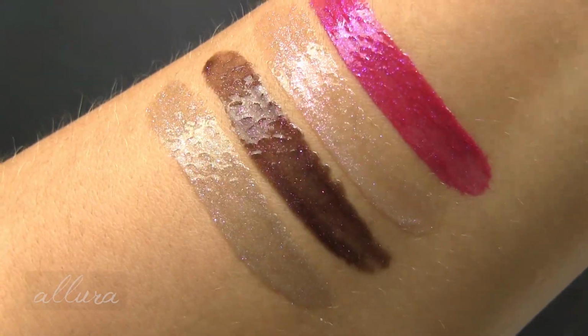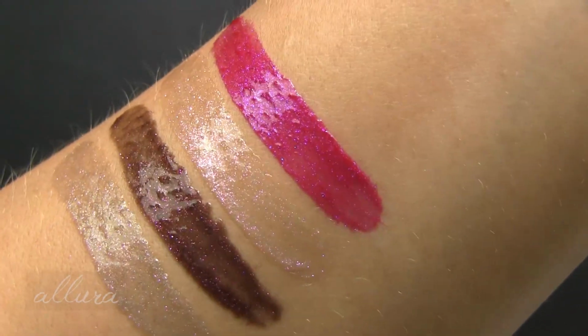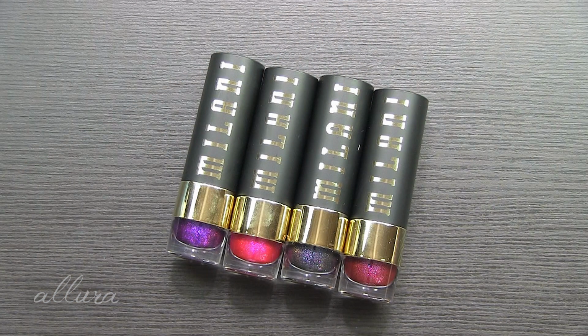That first silvery shade seems to also have some pink shimmer in it. I think all of these have the same pink shimmer in them. And then we have 4 metallic shimmer lipsticks. These also retail for $8.99 each.